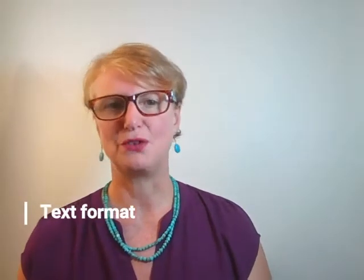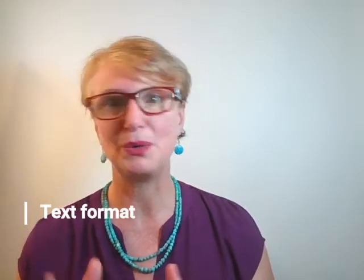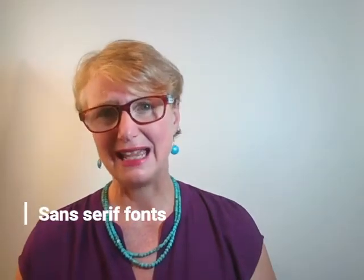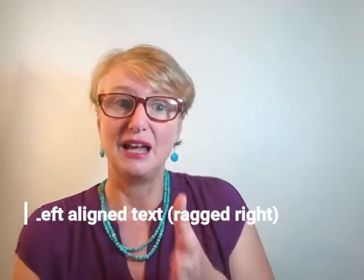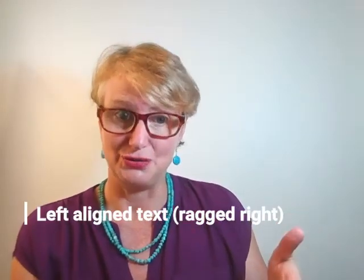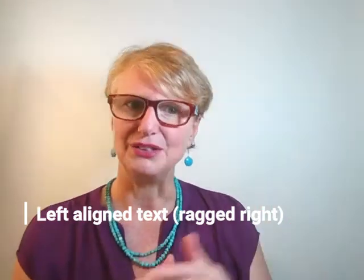Next, think about your text format. This is where you want to do some standardization so words aren't every which way on the screen. Templates can help here. Sans serif fonts like Arial are easier to read. Left aligned is easier to read. So titles can be center aligned, but everything else should be left aligned. At this point, you essentially have your style guide, colors and text. What else? So my next 2 suggestions go hand in hand.